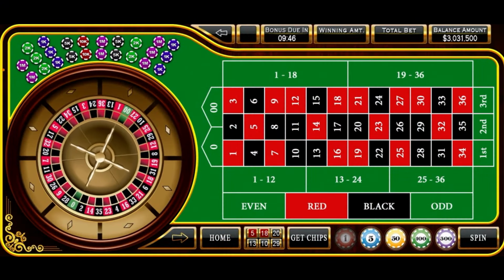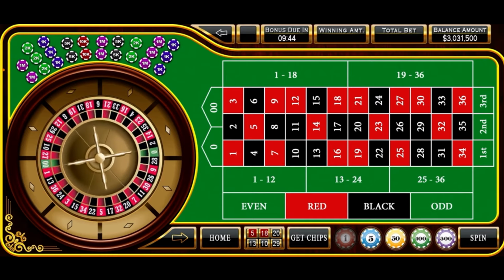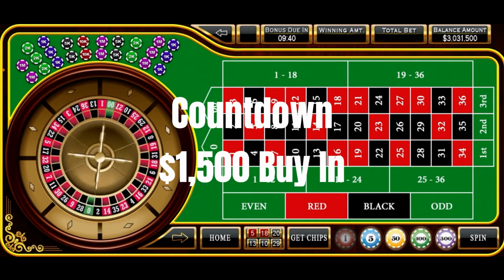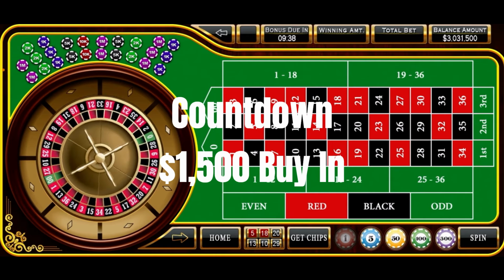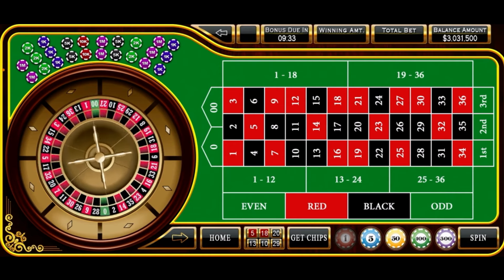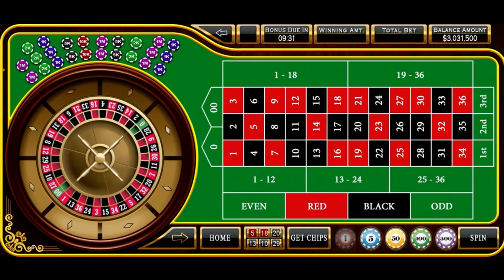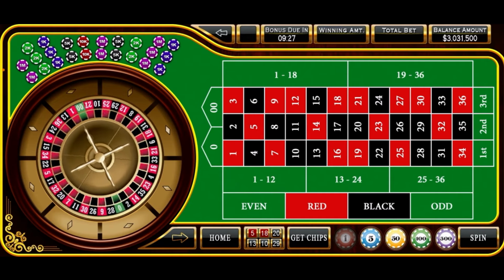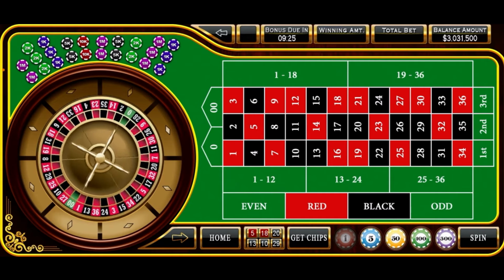All right, down here on the virtual roulette table, and we're getting ready to spin our countdown strategy. Now, this is a $1,500 buy-in. If you'll look at the top right hand corner of the screen, you'll see the last four numbers in the balance are 1,500, so that will be our buy-in. That'll help us keep track of exactly where we are as we progress through this session.